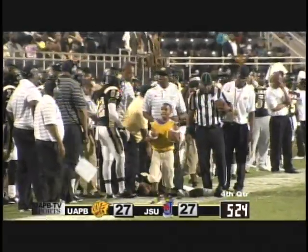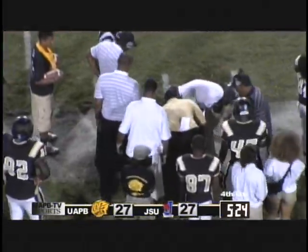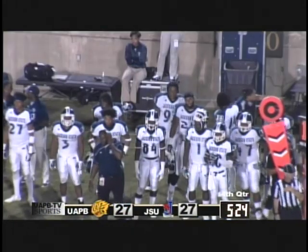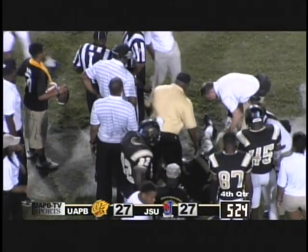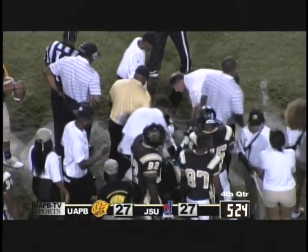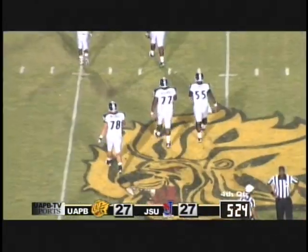That's Rucker. He's been banged up the whole second half, and this time he goes down and he's not getting back up, at least not in the next few seconds anyway. They're working on that right leg. His replacement is Clinch.